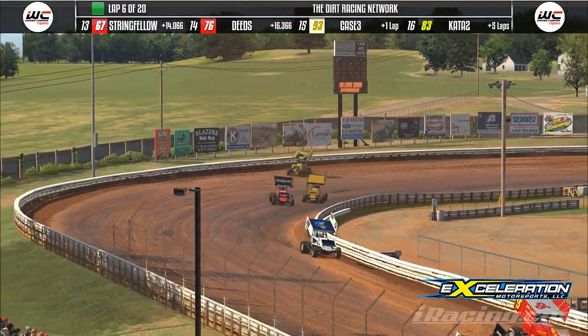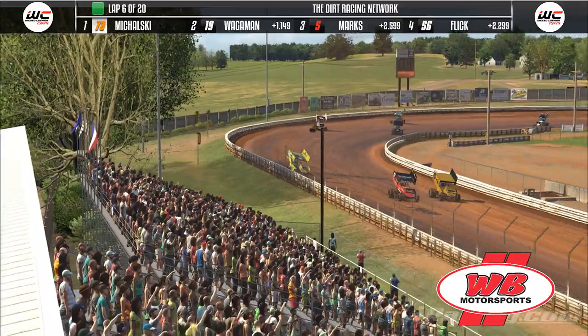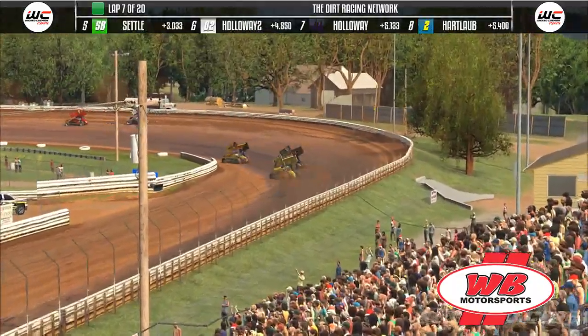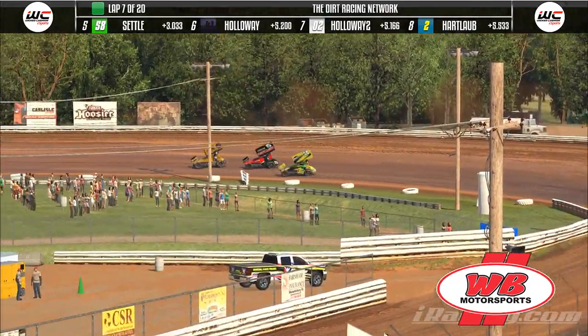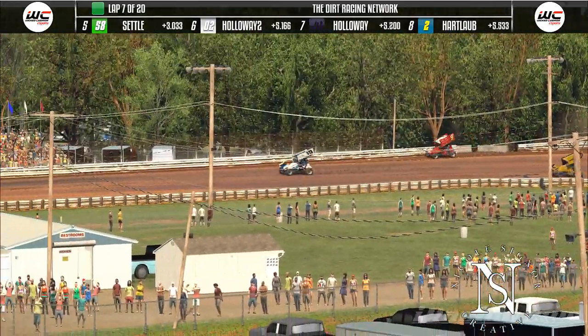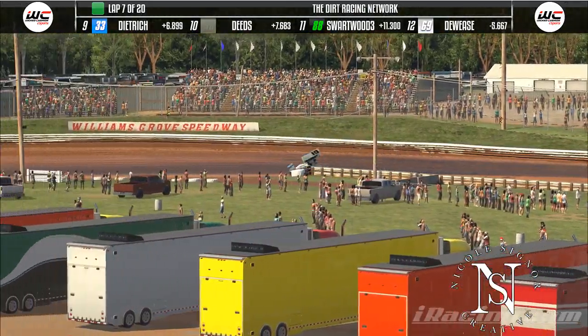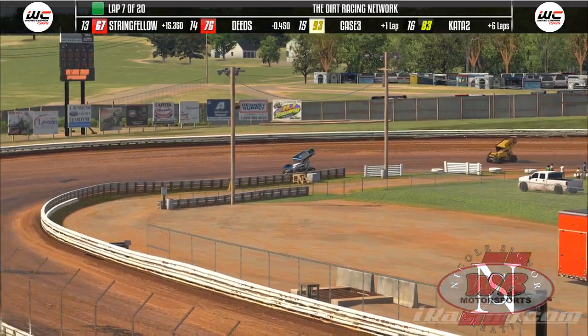That time, Marks goes across the nose of the 56 car of Flick. Flick turns right back underneath, and he keeps 3rd spot at the line. I saw Wagaman's car a little out of shape. I don't know who that was in front of him. Looks like a lap car. Maybe Sean Case, the 9X machine or the 9M machine.